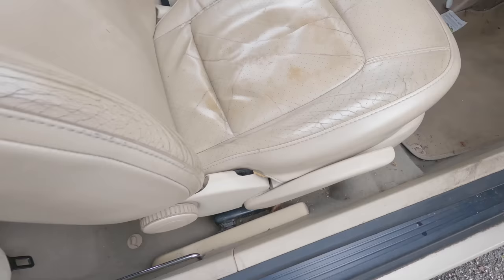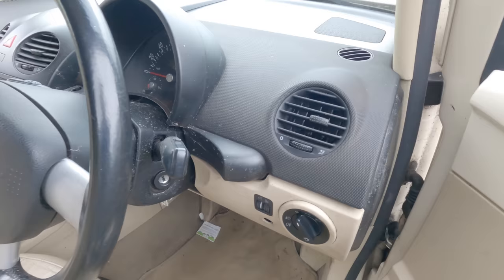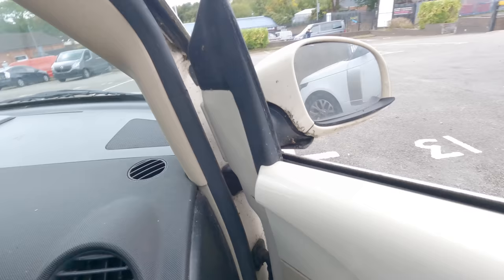Very grubby looking mats. More mould on the dash there. Something missing there. This is grim, this. How unpleasant.